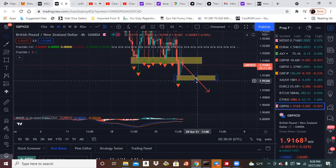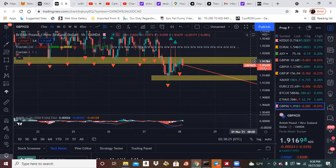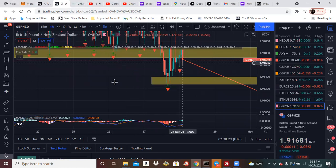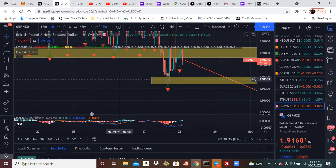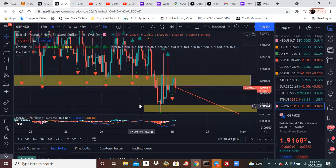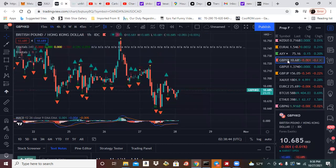Yeah, I'm not even looking at GBP New Zealand like that. I mean, you see, look at this big bear candle. Yeah, it's not trying to break this last low, period. Yeah, it just looks so choppy too. What do we have for GBP Hong Kong? GBP Hong Kong, what did it do?